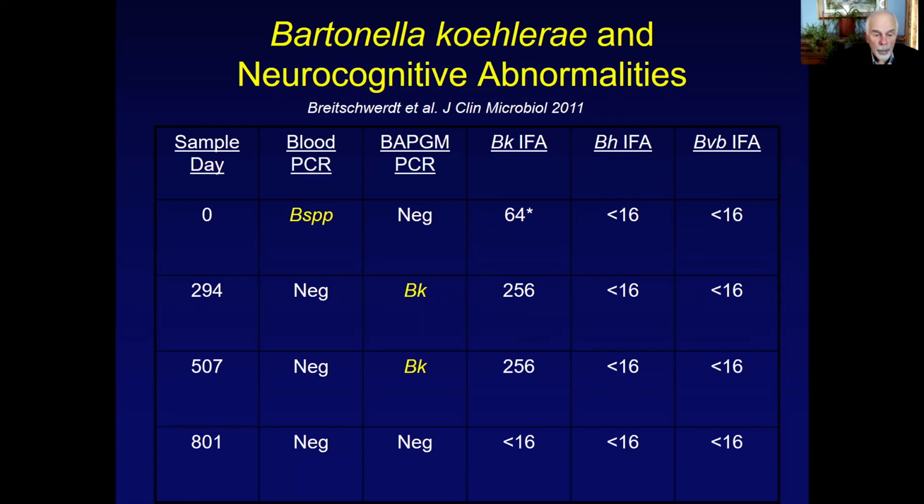She too was treated by Chris Woods at Duke University between day 294 and 507 with a couple courses of antibiotics to which she was not compliant. She would take them, not take them. And when she was proven to be reinfected or still infected on day 507 by enrichment culture, still with the same antibody titer, her parents convinced her that she needed to be compliant and take her antibiotics, and ultimately she had, again, complete resolution of her visual problems, her headaches, her migraines, and her mood swings, and total seroreversion.